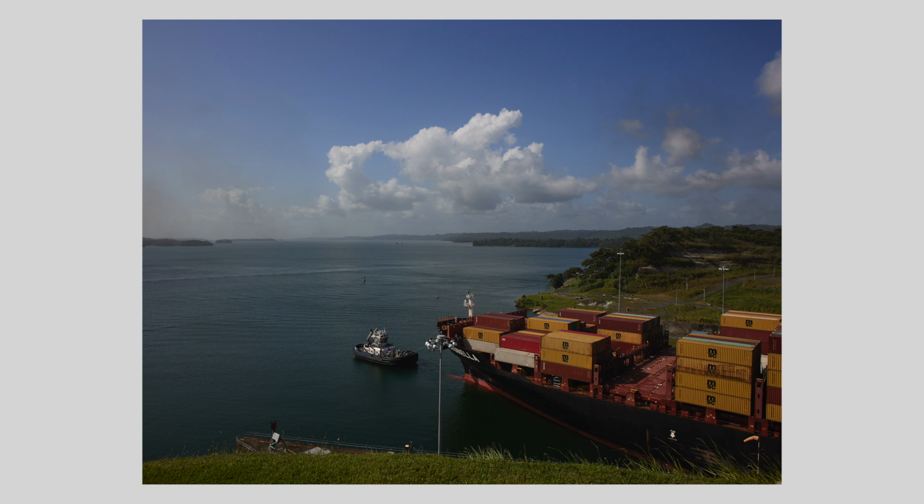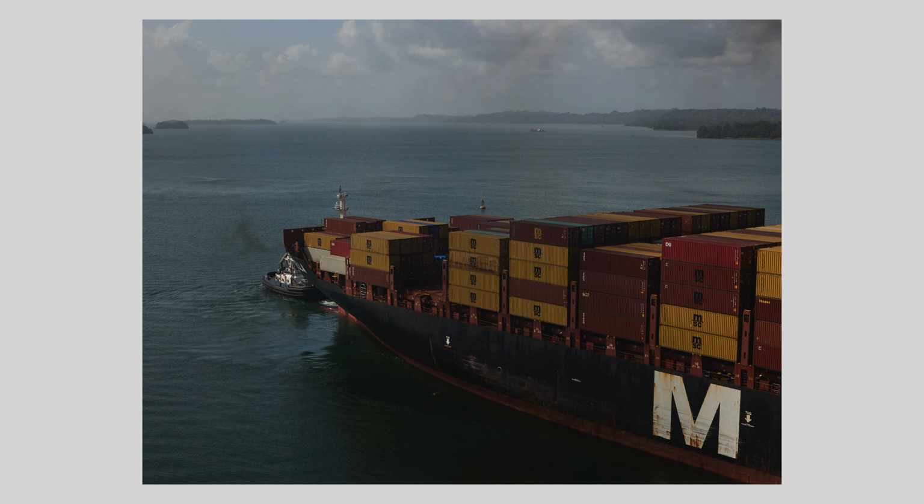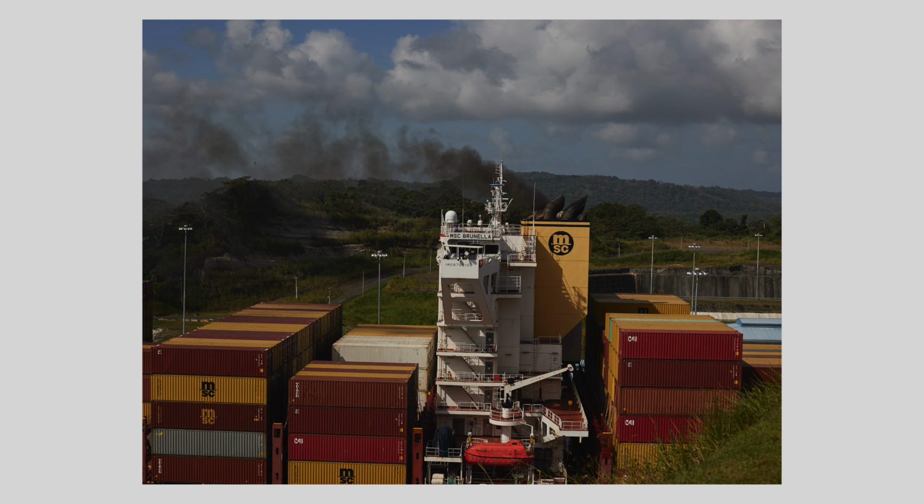Going through the canal was very interesting and definitely lived up to the hype. Learning the history and politics of how the canal was built was very interesting too. The cruise line offered a lot of information and videos and documentaries about it.